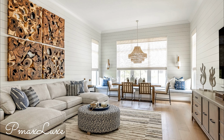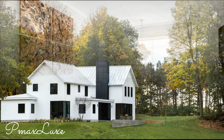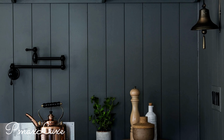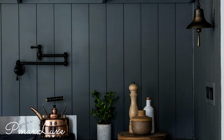Modern cottage interiors celebrate the best of both worlds, the nostalgia of traditional cottages and the sophistication of modern design. It's perfect for anyone who loves cozy, practical, and stylish spaces with a touch of rustic charm.